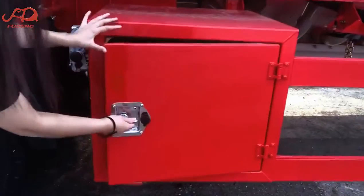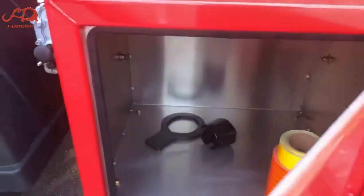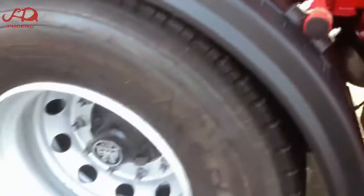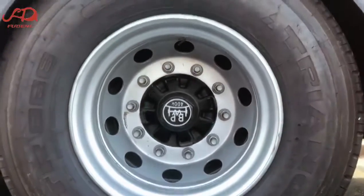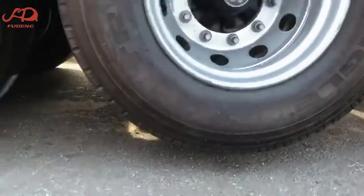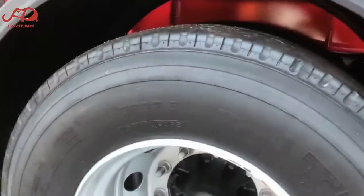Let us open the toolbox. You can put some spare parts and tools inside. This is the front axle liftable control valve. And we have BPW and Fuwa and L1 brand axles. The tires, we have double or single tires. This one is the front liftable. The suspension, we have airbag or mechanical suspensions.